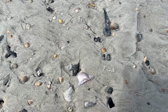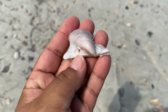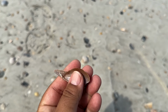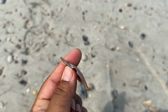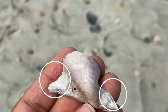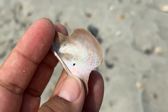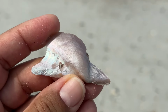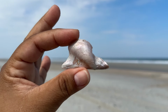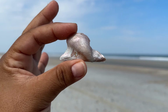Oh, I love a new shell find, and this is a new shell for me. It is an Atlantic wing oyster, and it gets its name from the asymmetrical, wing-like structures, those hinge wings. Those are technically known as auricles. They are commonly found living in association with sea whips and other gorgonians, which they attach themselves to by using little fibers called byssus to anchor them in place.